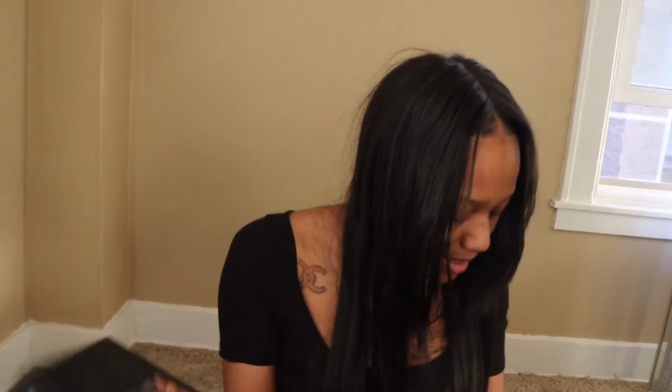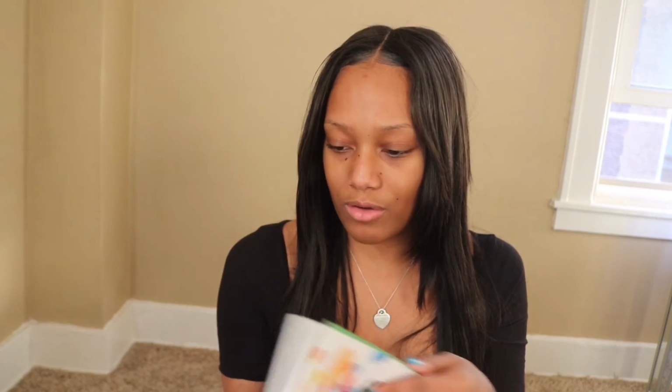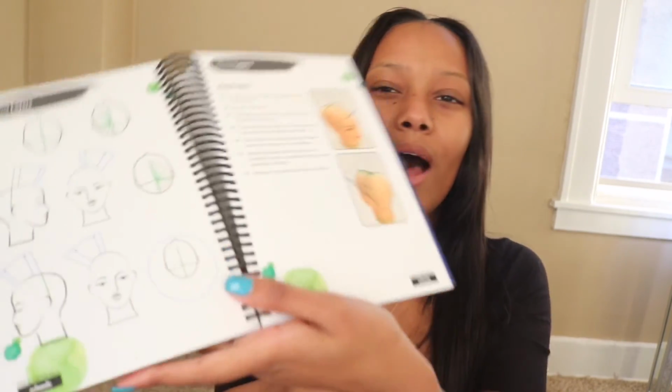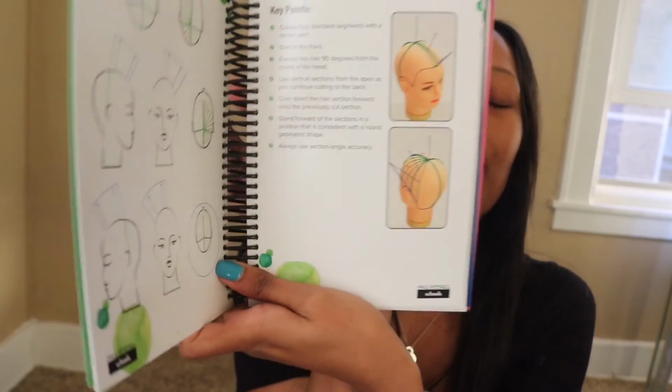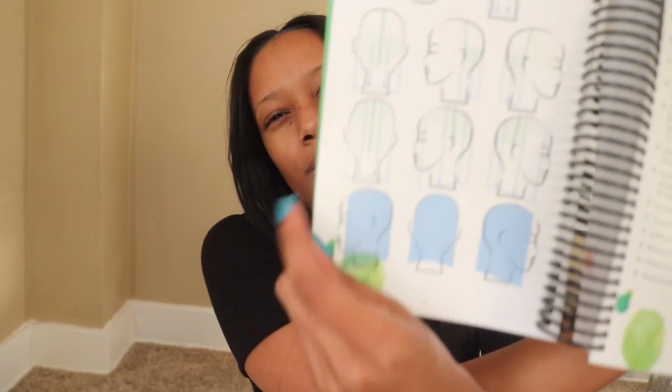So yeah, we got this, and then we got this book I was glancing through while she was lecturing, and it's a skills card book, and it has all these different skills, literally everything that you need to know how to do is in here step by step. I'm a visual learner, but I'm also a writer. I'm a learner that can write something over and over and then I'll remember it. So this is really good for me because I like having references that I can go back to, especially a written reference that also has visuals, whatever the word I'm looking for.